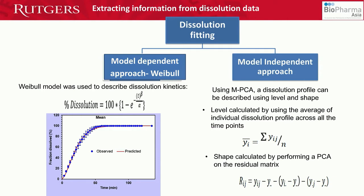shape factor, what you do is you subtract the effect of level from your dissolution data and do a PCA on the remainder matrix. And what it does is it captures the remainder variation in the data, which is nothing but proportional to the shape of the data. And so typically with such an analysis, for each dissolution curve, you get a level value and you get values for shape 1, shape 2, depending on how many principal components you get. And so you can define your dissolution curve in that manner.